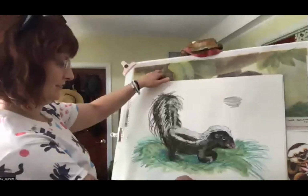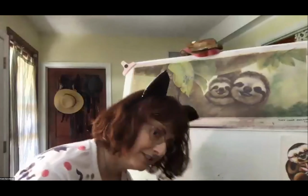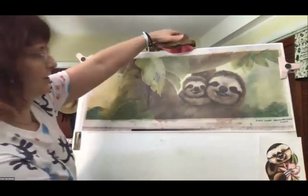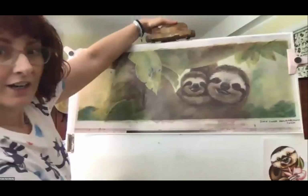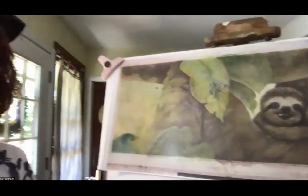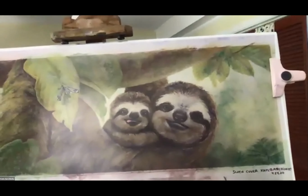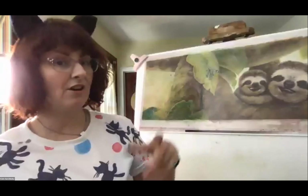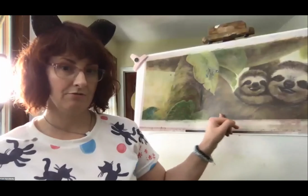Okay, so there's a skunk. So this is the first time people are really seeing this whole image. It's going to be the cover of The Secret Life of the Sloth, and it's about a mother sloth and a baby sloth. Aw. And for that one, I did not get to see sloths in person because they live south of the equator. There are sloths in the Philadelphia Zoo, but they're a different kind of sloth than these ones. But we'll talk about that when that book comes out.